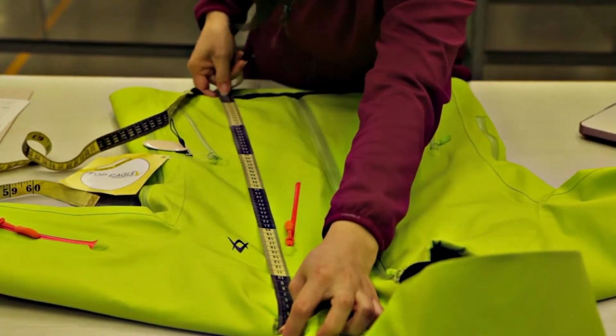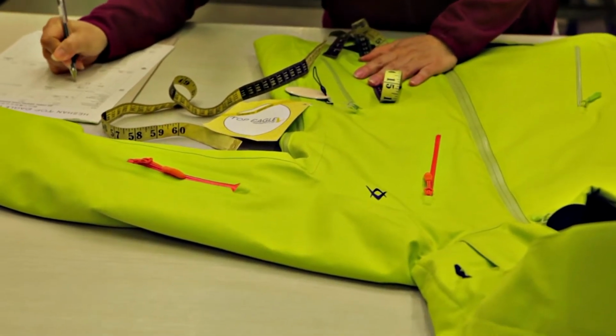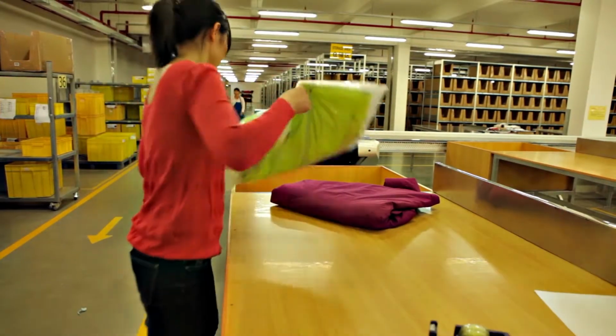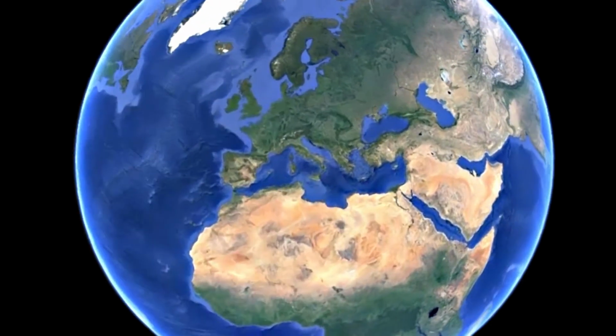The QC department is checking the jackets before shipment in the last quality control. Finally, the jackets are packed in plastic bags to protect the goods. The new collection is ready for shooting, and the customers can enjoy the winter season with high-functional garments produced in a fair production place close to Heshan in China.